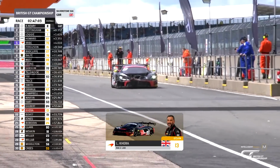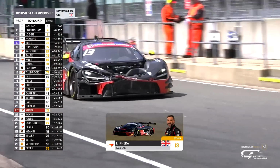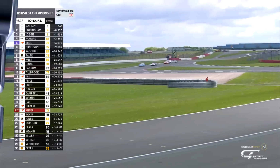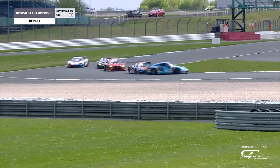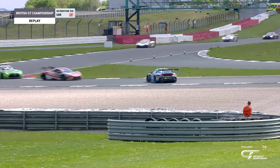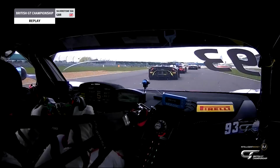So I think the engineer will give it the signal of doom, which is the old fingers to the neck and slice it, because I think that is done for the day. So Lucky Kera is our first victim. So let's have a look. Oh. So he was already spun by Alex West, and then Lucky Kera must be unsighted, I would say. Then goes in the back of Mark Smith, so I called it completely wrong.